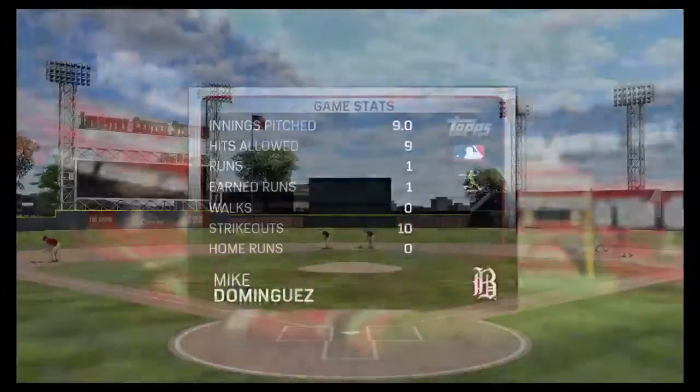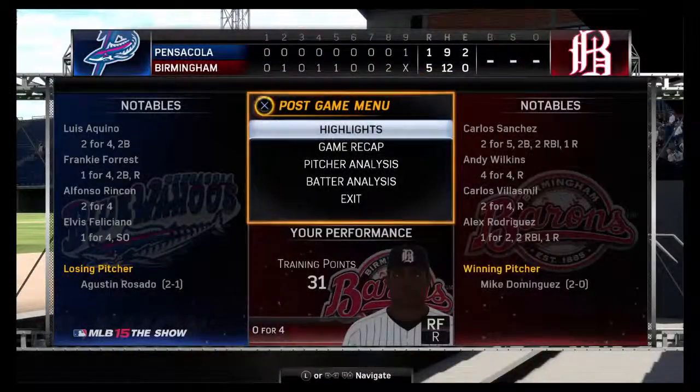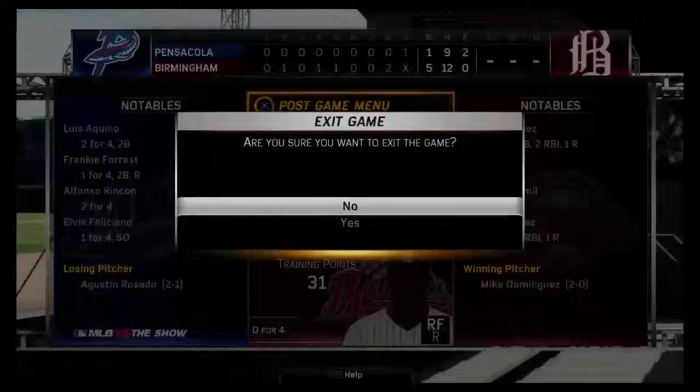Well, you always hope to get a good outing from your starting pitcher, but this man went above and beyond in this one. He's our top player of the game. Yeah, he definitely turned in.